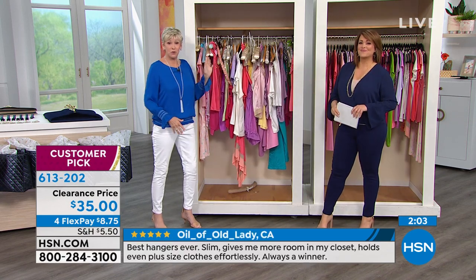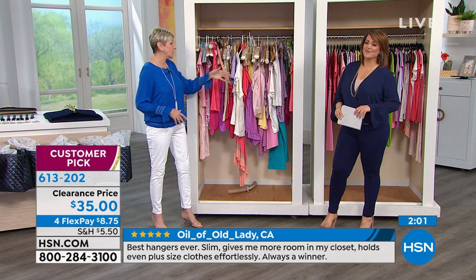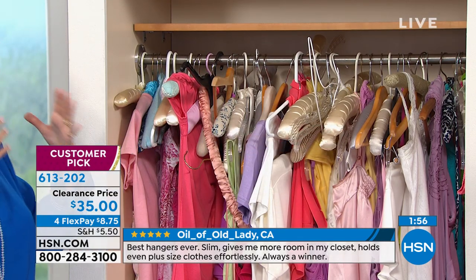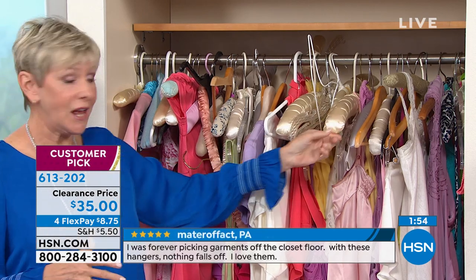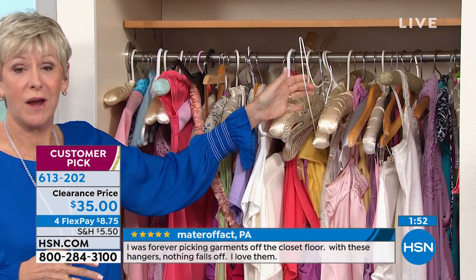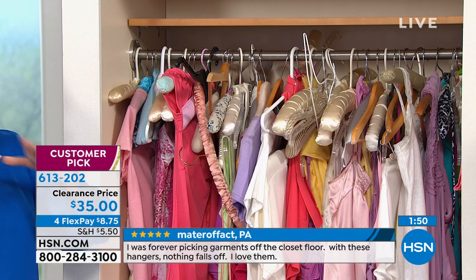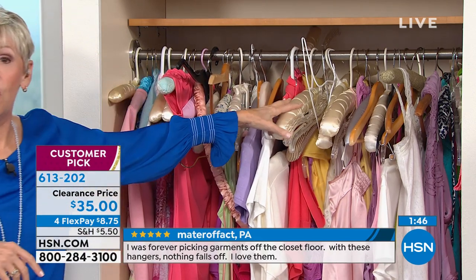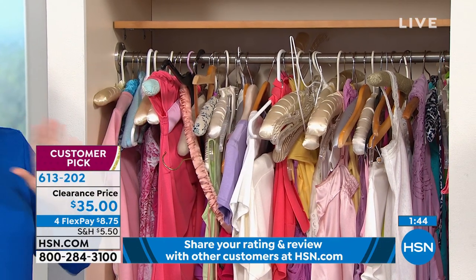Absolutely. So if this is what you're experiencing and what we've got in this closet are all the hangers that are out there in the marketplace. And we have every single kind that was available to us. The big fat satiny ones, the wooden ones, the ones from the dry cleaner. And we hung up our garments all on the hangers. And then as we took things in and out, things got all mushed and schmushed. But this is chaos.